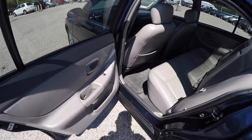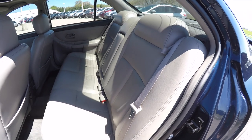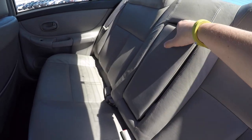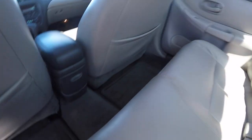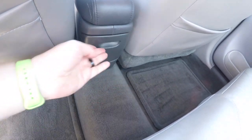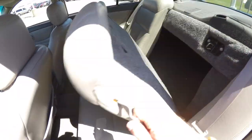All right, taking a look at the rear seat. Nice and spacious, seats three across, integrated head restraints on the outboard seating. It is a 60-40 split folding bench seat. It does have a fold down center armrest. Also got pop-out cup holders in the rear of the console. To fold the seats is easy, just locate the leather loop, pull forward.